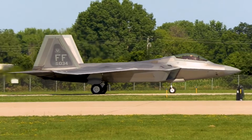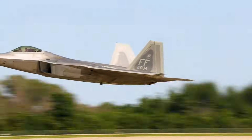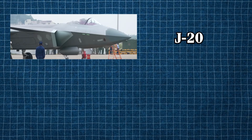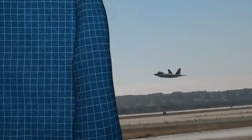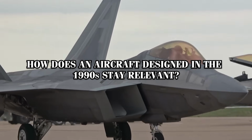For nearly 3 decades, the F-22 Raptor has been the embodiment of air dominance. Yet the skies it once ruled unchallenged are now teeming with advanced adversaries, from China's J-20 to Russia's Su-57, as global powers race to redefine air combat. In this evolving battlespace, how does an aircraft designed in the 1990s stay relevant?